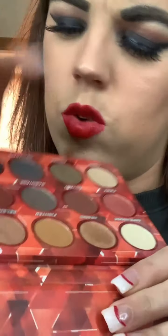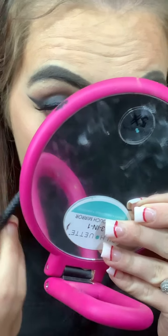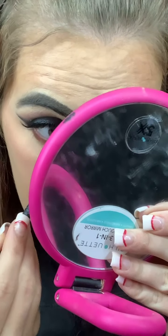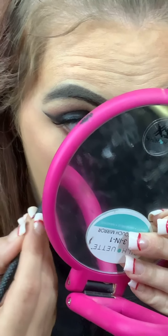Okay, so let's finish up our lower lash line. Let's step back in to this beautiful palette right here. I think what we're gonna do, we're gonna do something super basic, and we're just gonna smoke this right along there. I'm just gonna go in with this BMX Smudger brush. Like, how nice is that? Like, I think that's everything.